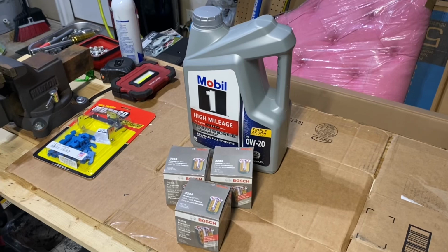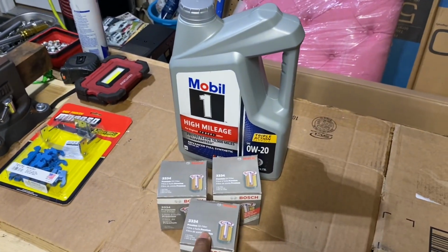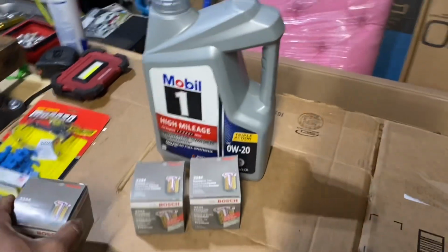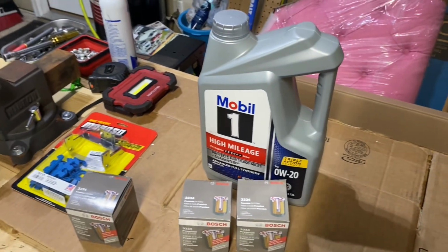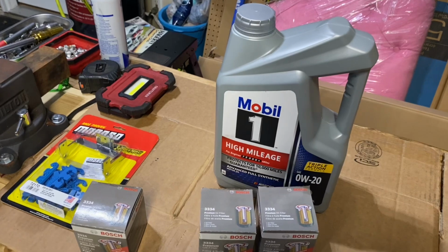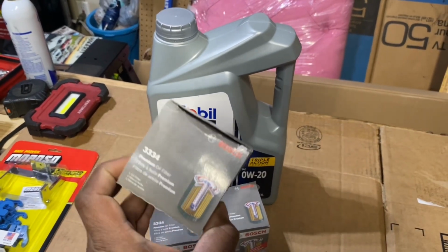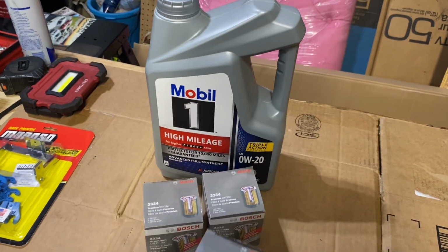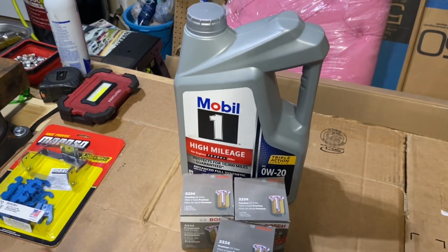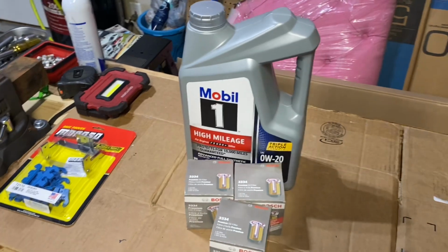Now, if I'm in a pinch, and let's say I ran out of my stock of filters, every now and again you just got to go to AutoZone or Advance. But if they don't have the Mopar filter in stock, you want to make sure you get something like a Bosch or a Denso, something that's very close. It's nothing against Fram and STP and all of that, but I just like to run something that's close to the manufacturer filter.